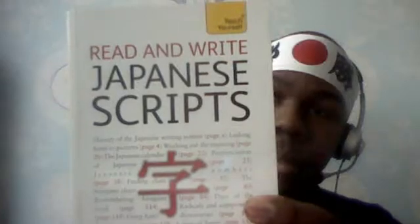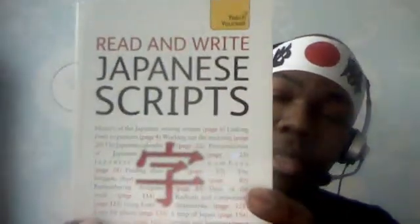Now, you want to go in depth, especially when it comes to kanji. So what I did was I got this book right here. Can you see it? Introduction to Read and Write Japanese Scripts. This is a very good book. It's not by Tuttle. It's by Teach Yourself. But this is a very good book because it explains to you different parts of a character, such as the radicals, how to recognize it, and what picture it represents. Very good stuff.